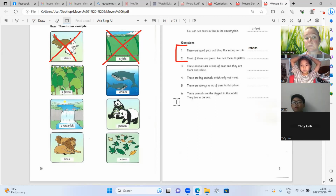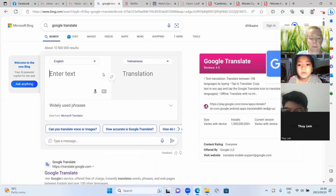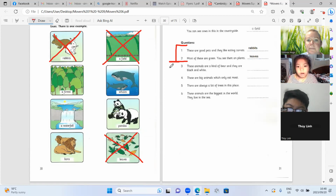A forest. Ferns, leaves. Leaf is leaf. Okay, Minh Quan.